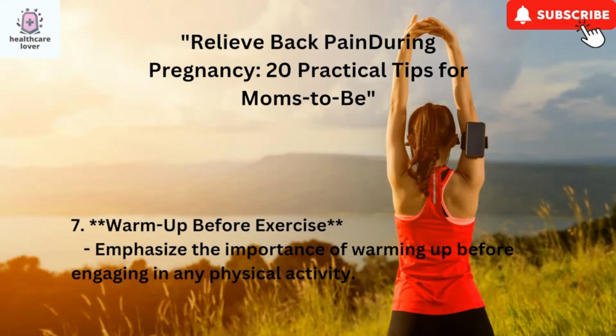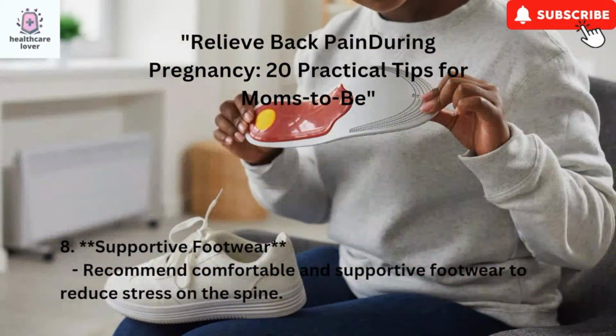7. Warm up before exercise. Emphasize the importance of warming up before engaging in any physical activity. 8. Supportive footwear. Recommend comfortable and supportive footwear to reduce stress on the spine.